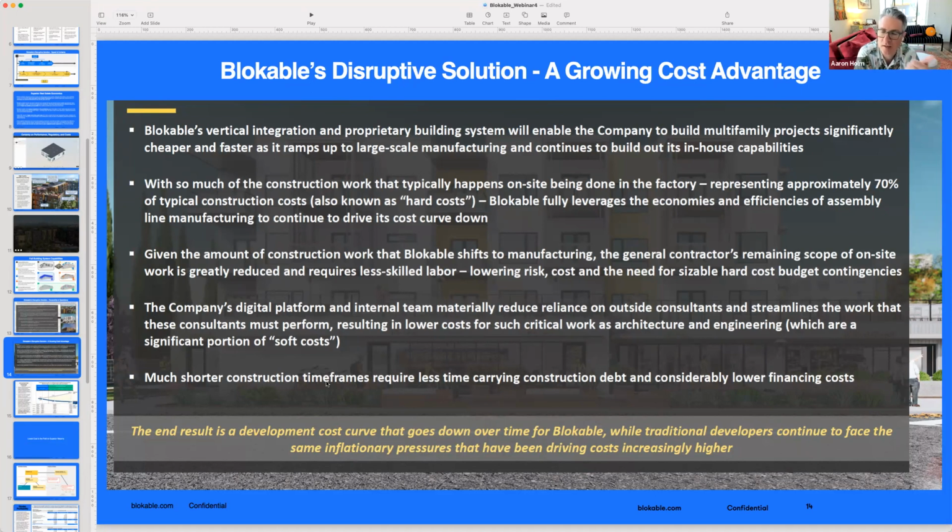But other than that, between the soft cost, which Nelson was mentioning, and all the pre-development and all the activities that we do on the development side, the soft costs, the financing costs, and the hard costs are all areas that we can make substantial reductions.